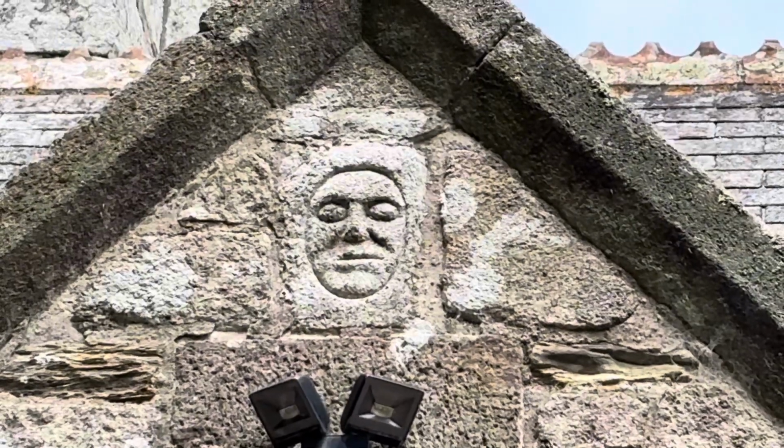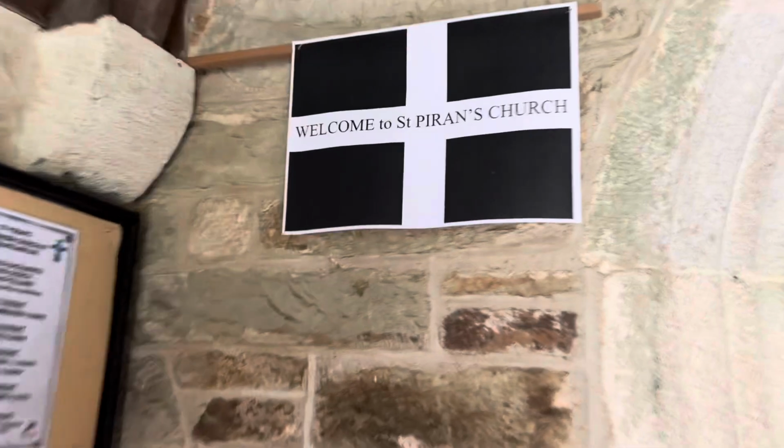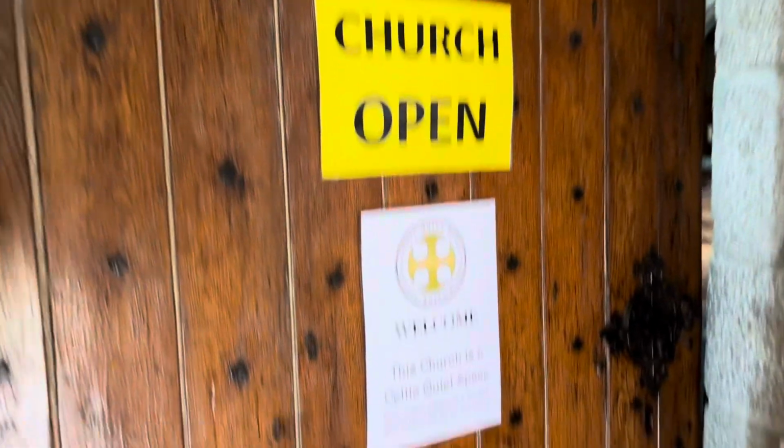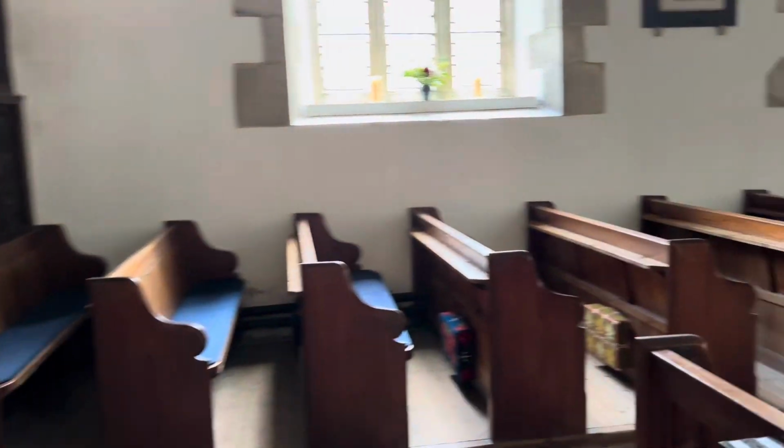And there's a large truck in the background. Right, Shelley's on point. I don't know what you would call this sort of entranceway, but it's like a little foyer thing if you want. Welcome to St. Piran's Church. It does say there, church open. So let's have a little look inside. Well, again, another peaceful church.